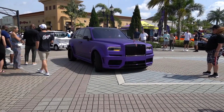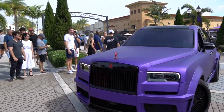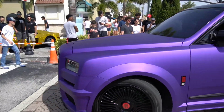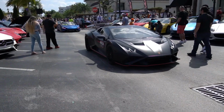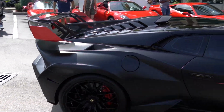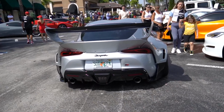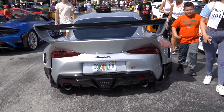Got the big body kit in here. Wide body with the purple KPMF and the red. Interesting spec here. We got Billy in the STO. Seen this a couple times as well. Check this thing out. We also got a wide body Toyota Supra here. Actually pretty cool, not gonna lie.